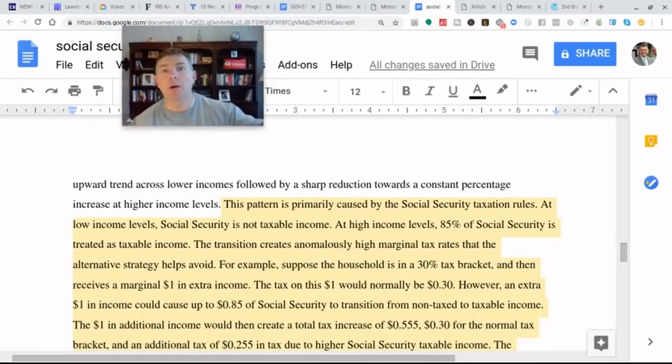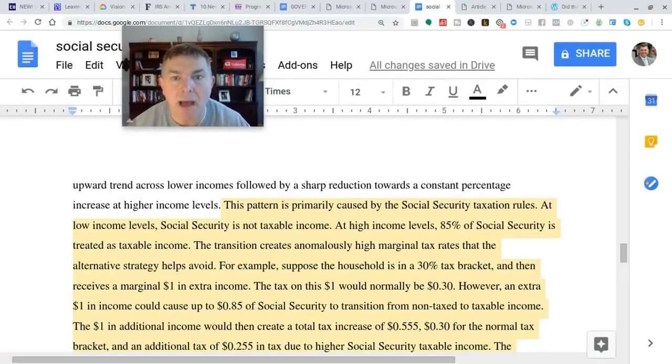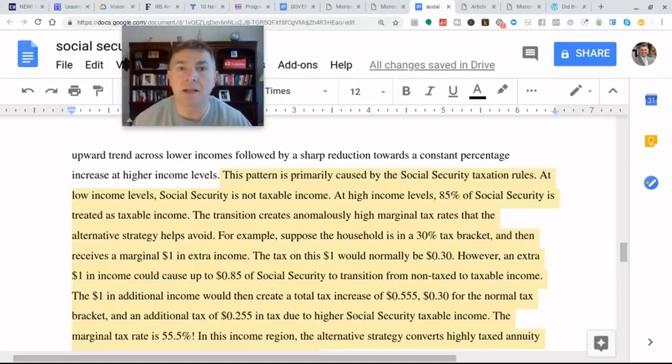More income, less taxes, the higher the Social Security payout is. This pattern is primarily caused by Social Security taxation rules. At low income levels, Social Security is not taxable income. At high income levels, 85% of Social Security is treated as taxable income. This transition creates anomalously high marginal tax rates that the alternative strategy helps avoid, which is taking Social Security later.